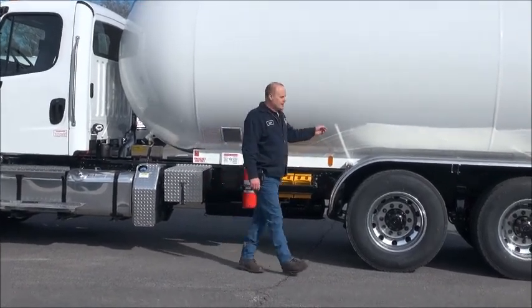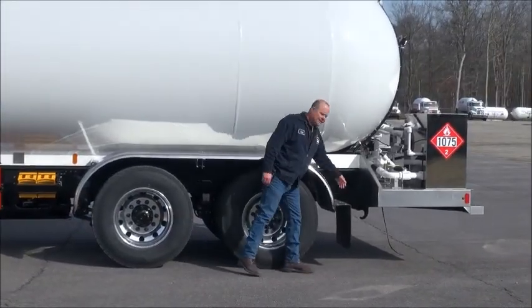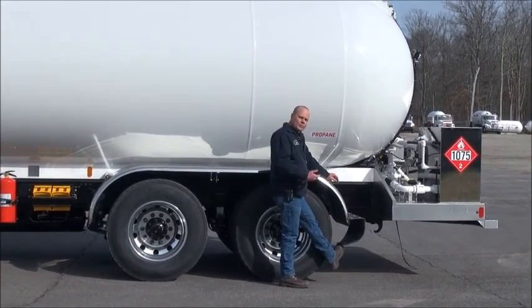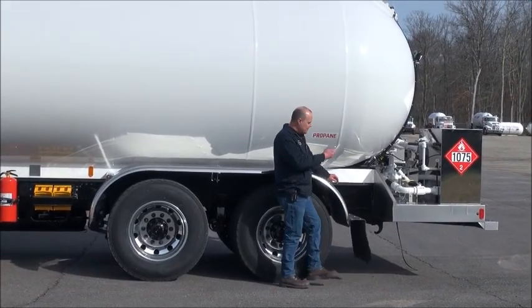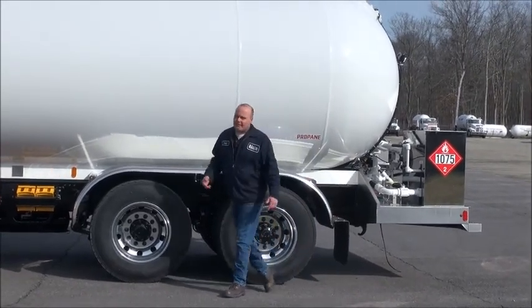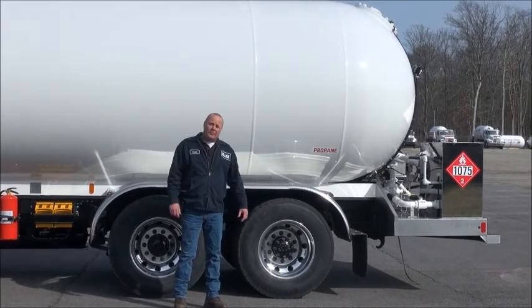Stainless fenders, stainless fender brackets. In the back here, we've got a stainless spacer. We set these mud flaps back so you can't pin them between a snowbank and tear them off. Because we set them back, we put a stainless spacer in here. Just keeps the road grime and debris off the rear deck. Let's head to the rear deck and take a look at a few of those options.